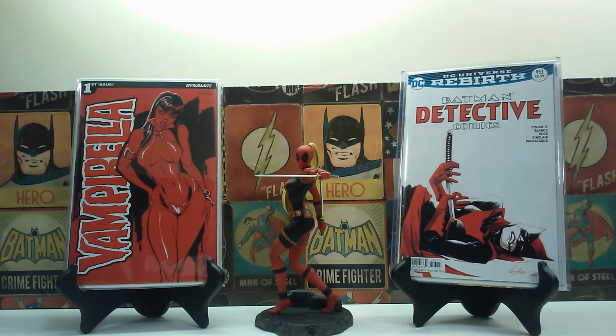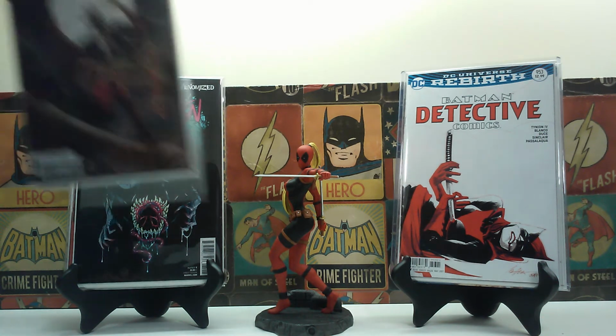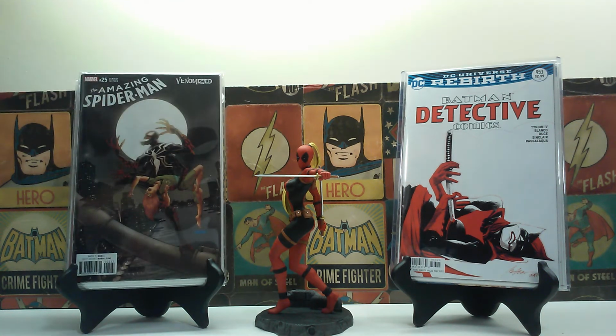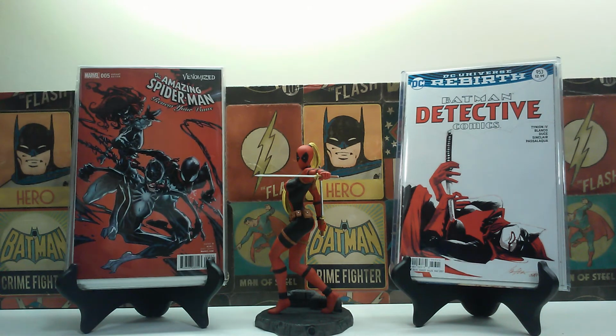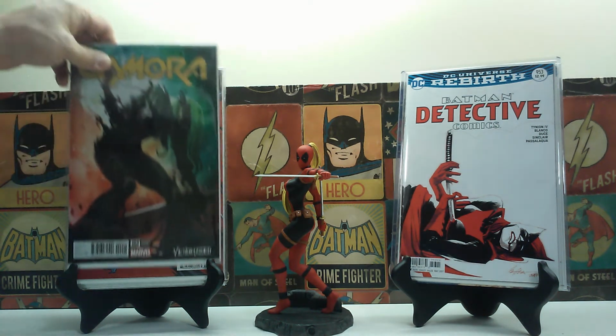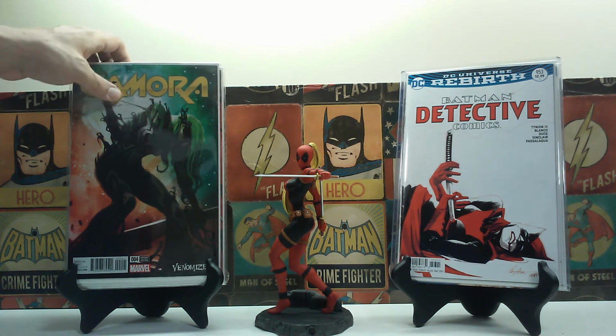As you know, this month of March happens to be Venomized covers. There are more Venomized covers that appealed to me, so I picked up Spider-Gwen number 18. I picked up another Amazing Spider-Man number 25, and also Amazing Spider-Man Renew Your Vows number 5. And one of my favorites for this week is Gamora number 4.